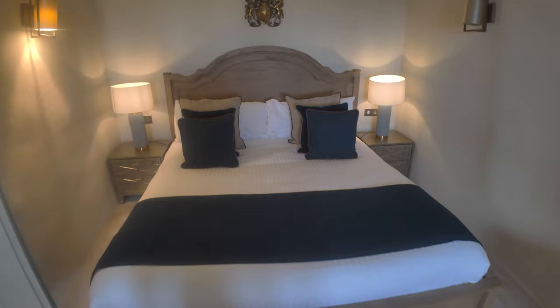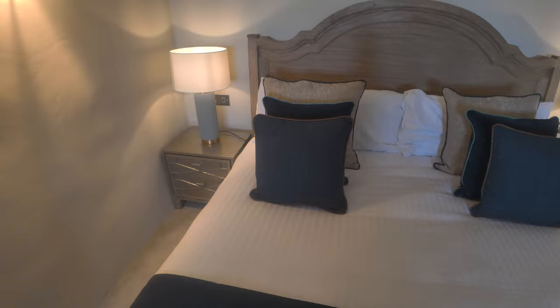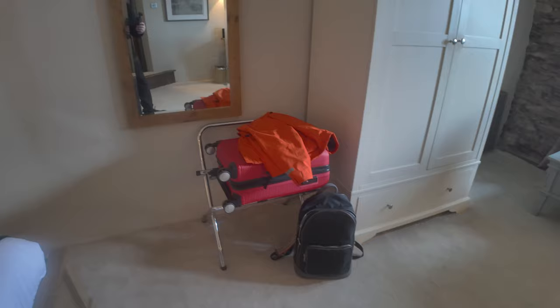You've got a nice little coat of arms or something above the bed. And at the sides, you've got the bedside lights, two drawers, and you've got a plug socket and a light switch for the lights, and the same on the right hand side, pretty much identical to the other side. As we look round, you've got your mirror, you've got a bag stand just there, and you've got the wardrobe. Let's take a quick look inside the wardrobe, see what's in there.